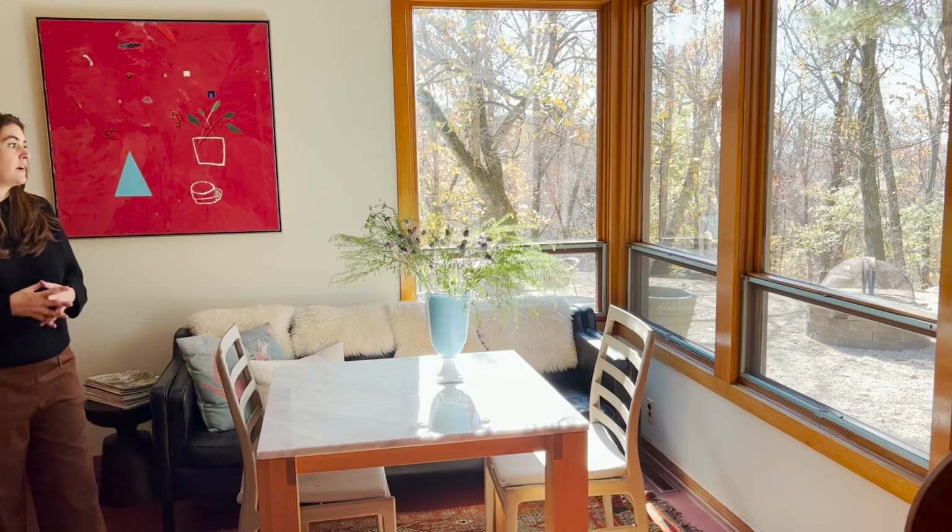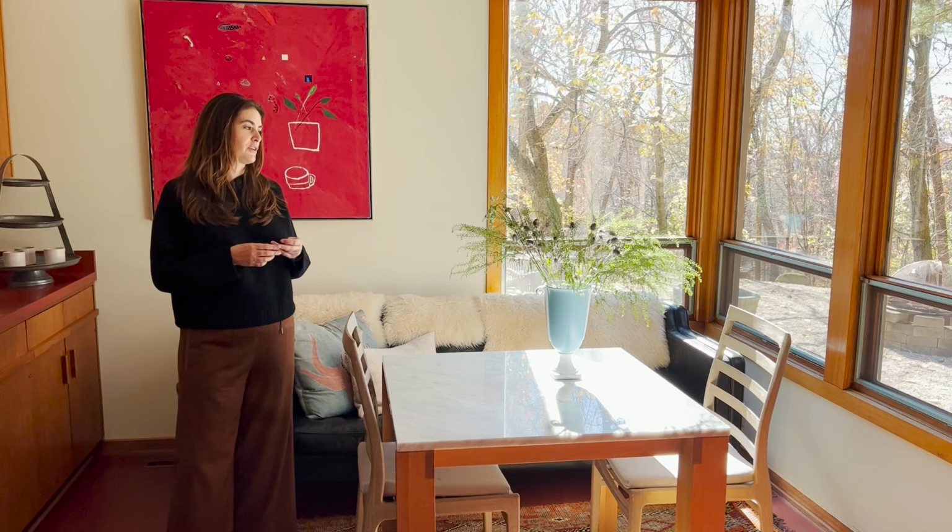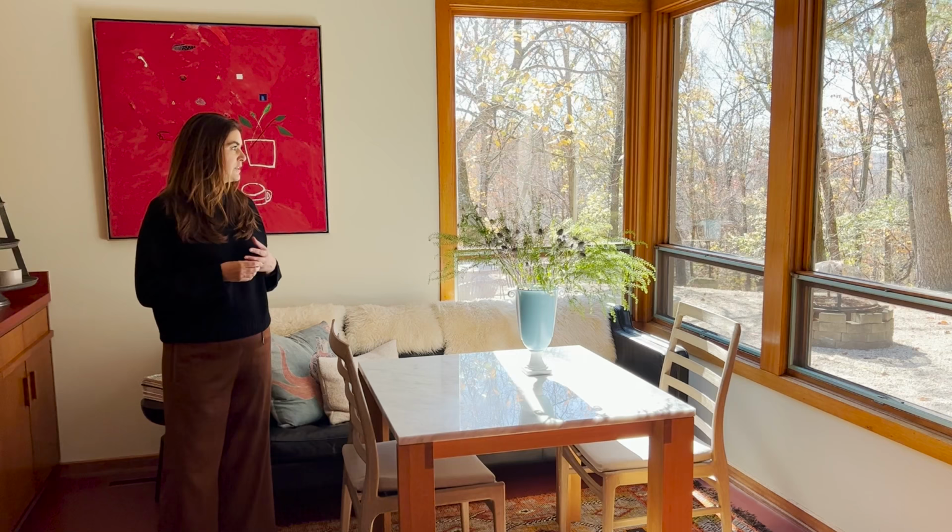And this is a room I never turn the lights on. I love watching the seasons change. We sit on the sofa and read. My daughter does her homework. We entertain. It's a space that truly is captivating and is very special.